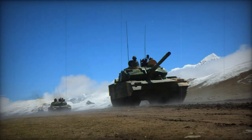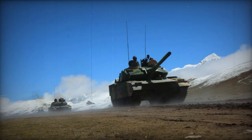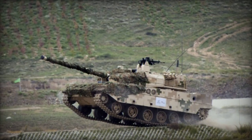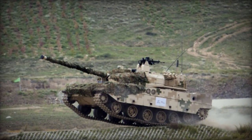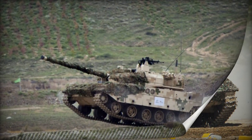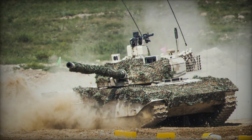The VT-5 platform supports variants like an armored recovery vehicle based on the ZTQ-15 chassis, featuring a crane, dozer blade, and recovery winch. Additionally, a 155mm self-propelled howitzer prototype emerged in 2020, using the ZTQ-15 tank chassis as its base.